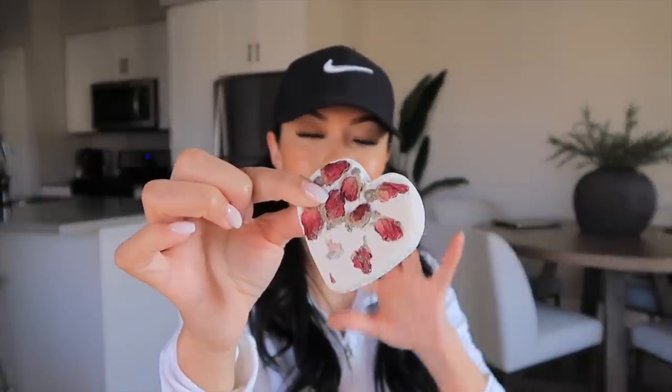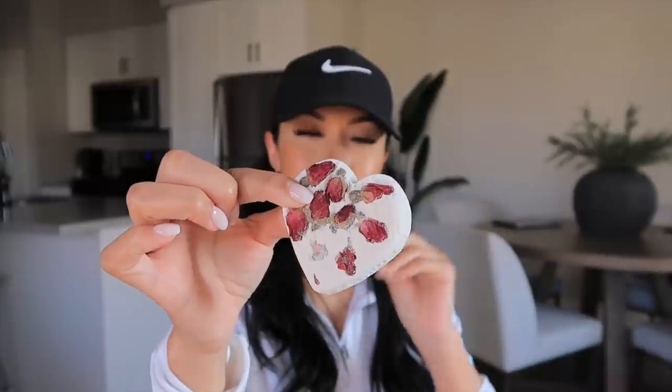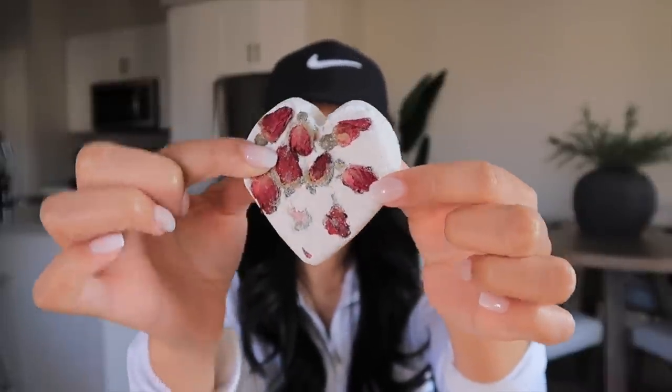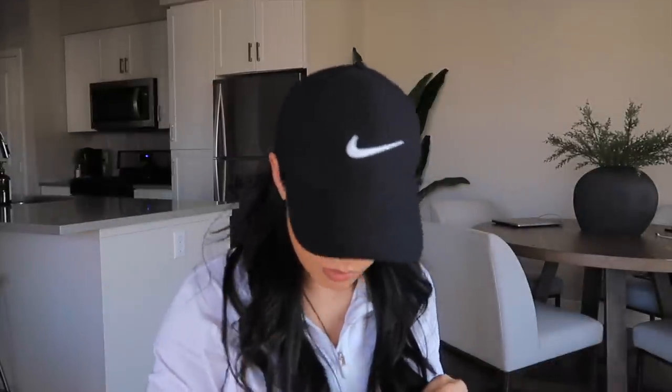So you put this in the tub and then it kind of disintegrates into a fizzy soapy bath bomb, and then you'll have small little roses in your bathtub. Super romantic and cute. Got two of those, and it smells like fresh roses. So yeah. And last but not least, the stuff from Victoria's Secret.